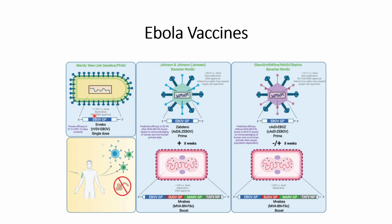In the first case, the dose should be high, around 7.2 into 10 raised to power 7, but it is a single dose. In case of Johnson and Johnson, the first dose is around 5 into 10 raised to power 10 units, and the second dose is around 1 into 10 raised to power 8. So we can see that the dose in case of Johnson and Johnson is high compared to that in the first possible candidate of Ebola vaccine.